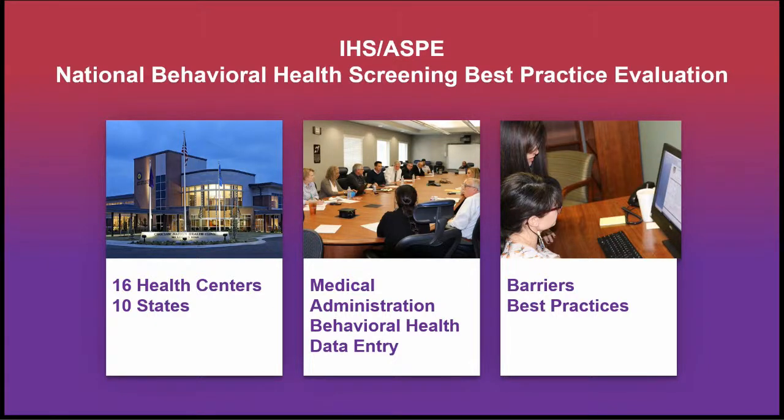And we traveled across 10 states, 6 IHS areas, and we conducted individual meetings with the medical staff, administration, behavioral health, and data entry staff. And basically what we wanted to do was learn from the perspective of the different departments what they thought were their barriers to care and also their best practices. And we looked at a whole bunch of things. We looked at screening, we looked at their treatment services, we looked at their staffing resources, their referral resources. But for today I'm just going to talk about the screening part.